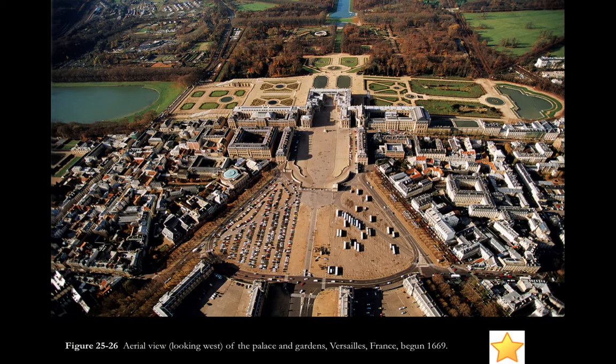This is the Palace of Versailles from above. You can see that it's not a small complex. In fact, it's huge. And here's the central palace itself. Here are the gardens that are associated with the palace. Courtiers would have lived on either side of it.